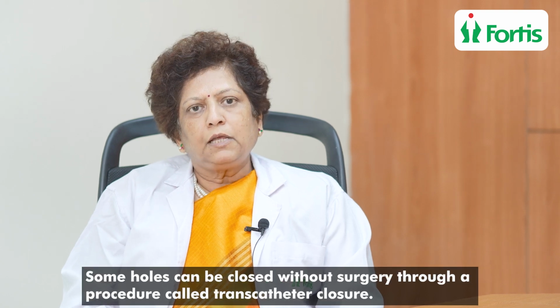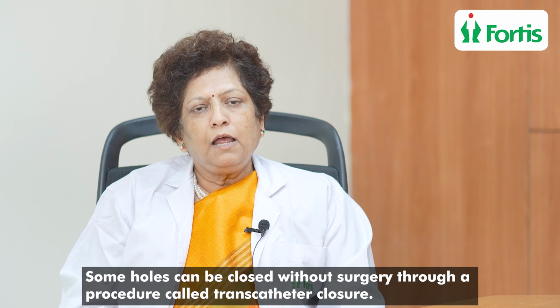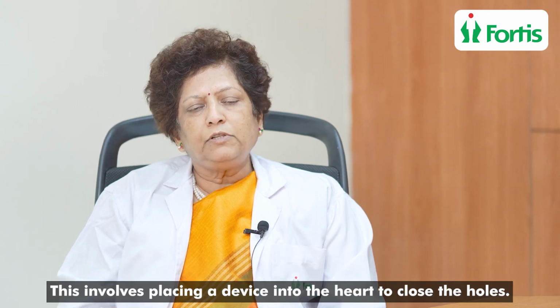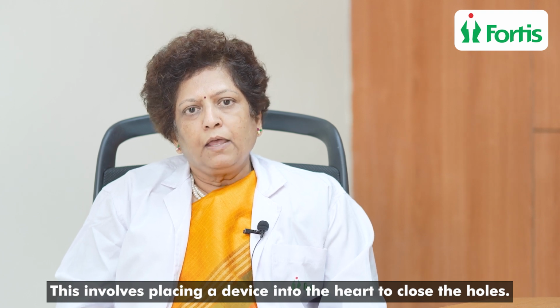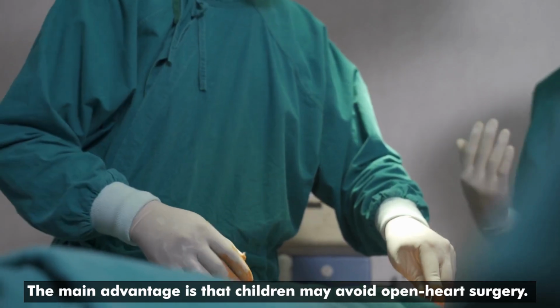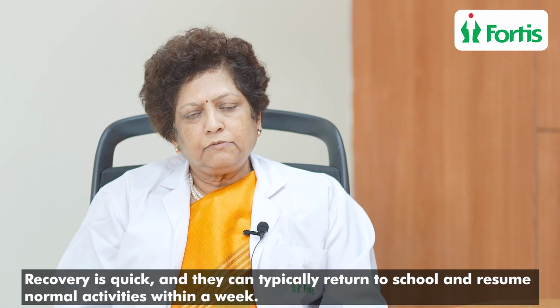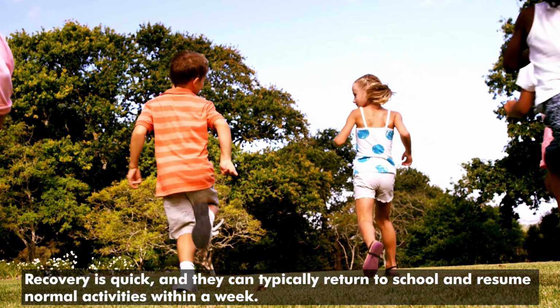Some of the holes can be closed without surgical intervention, what we call transcatheter closure of the holes. That is, we can close the holes without operation by putting a device into the heart. The important advantage is the children may not need to go for open heart surgery. The recovery is very fast, and within a week's time, they usually can go back to school and resume their normal activity.